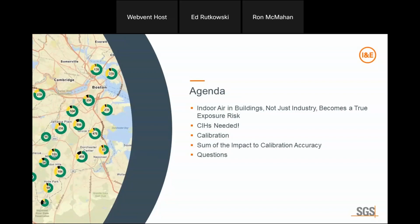And then the one thing I think is really interesting is the sum of impact of calibration accuracy. These things are going to be challenged. We're being challenged. We've got some of the universities involved with us now with BPS, and the data will be challenged. So CIHs are the solution to providing the best data and being able to meet these challenges.